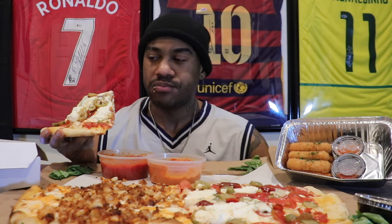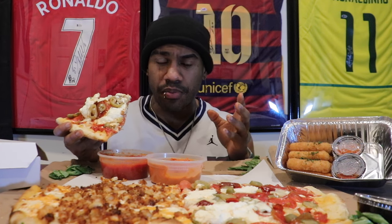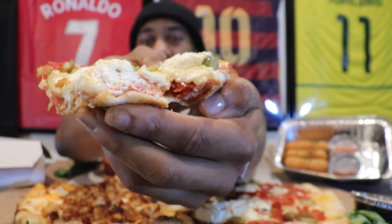You have to try this. The jalapenos are not from a jar. They're homemade. I can tell by the color, and I can tell by how they look. My guy actually took a jalapeno and chopped it up. Oh, that's so good. And pickled it to put on a pizza. There's levels. Look at the cross section. You can see all of the extra toppings going on in here. They do not skimp on the toppings at all.